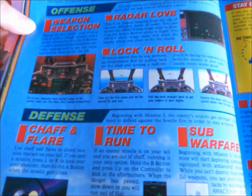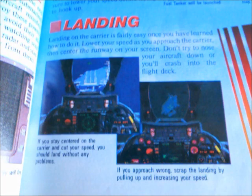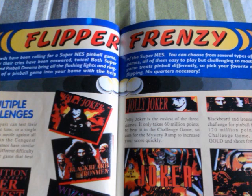We also get a look at some of the useful offensive and defensive techniques of the game, and mission objectives for missions 4, 5, and 12 for some reason. Why those particular missions, I have no idea. But at least it does teach you how to land, which would have been incredibly useful in other games such as Top Gun.